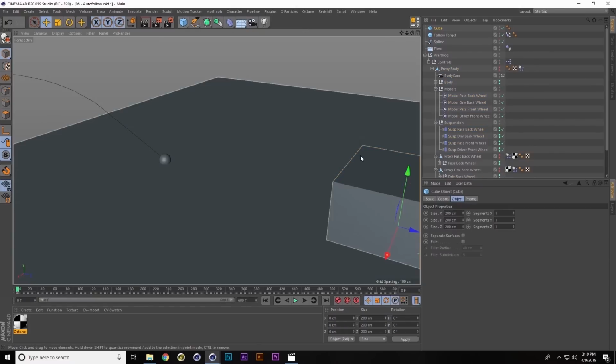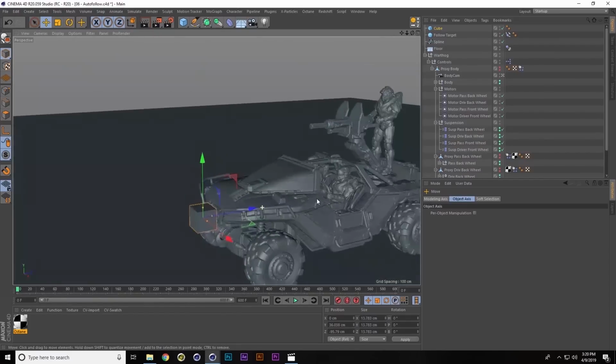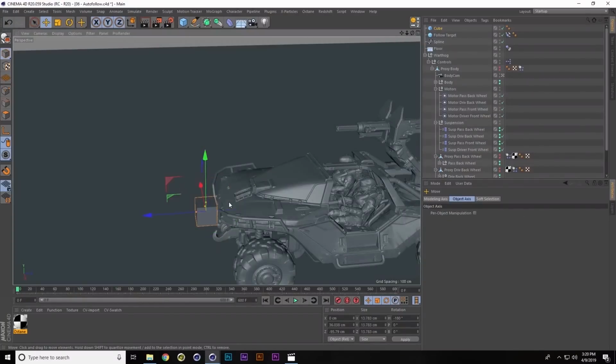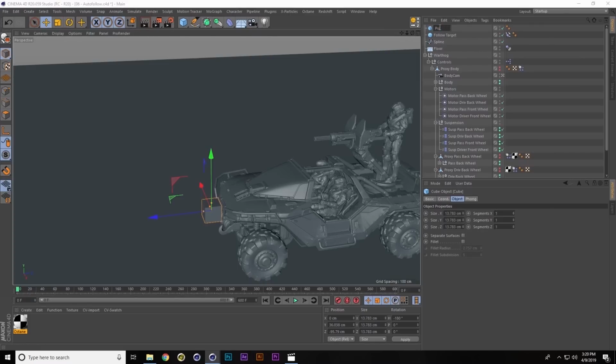Now, I'm going to make a cube. And I am going to size this cube down. I'm going to bring it up to the center of the Warthog, and I'm going to rotate it. Now this cube is pointing in front of the vehicle. We're going to use this cube to point at the sphere, and that cube's heading rotation is going to control the wheels. We're also going to use that cube to decide what the distance is between the sphere and the vehicle so that it can speed up or slow down. All right. So we're just going to call this pointer. And we're going to put it as a child of our proxy body because we want that thing to move with the body.